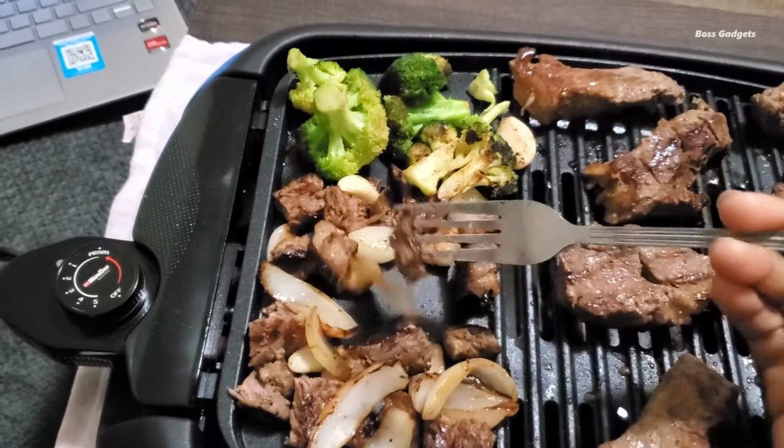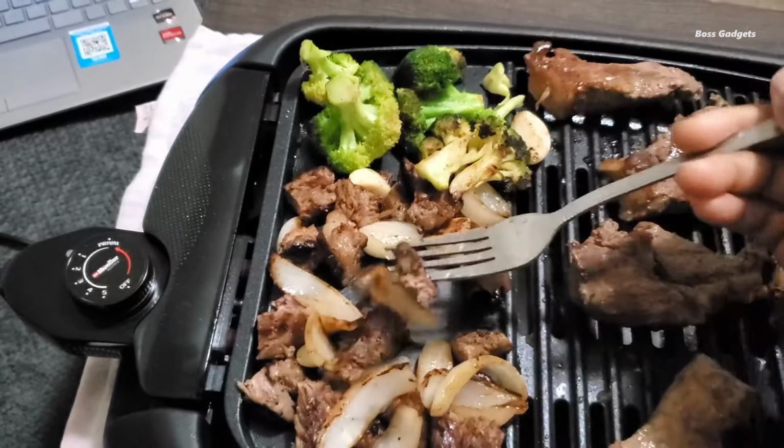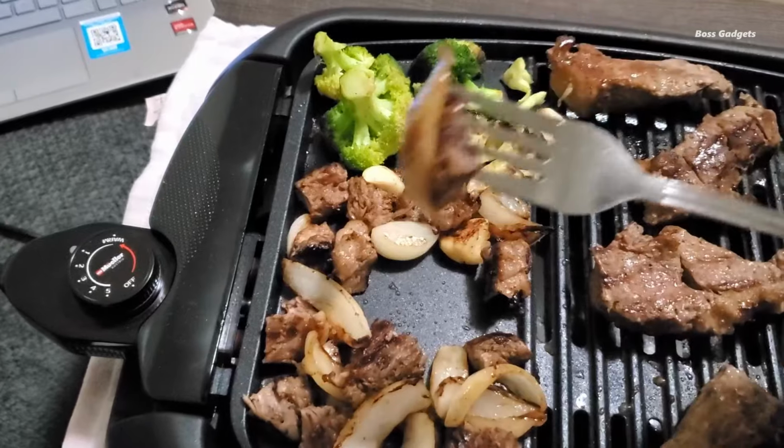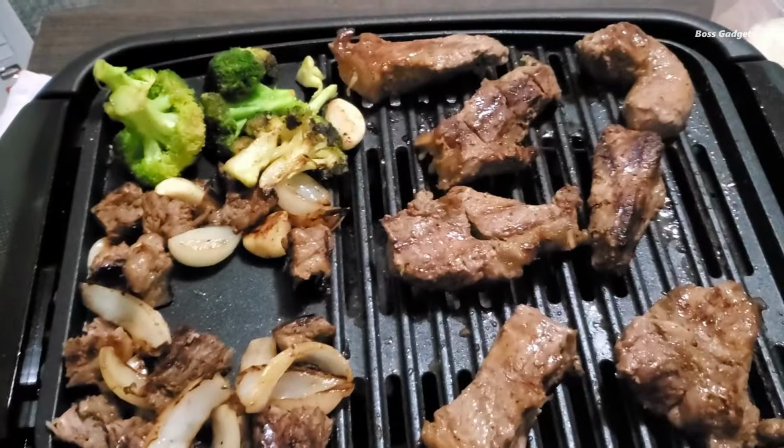The non-stick cooking plate is a game changer. Easily removable and adjustable, it lets you cook with little to no oil, perfect for health-conscious meals. And don't worry about mess. The oil drip tray catches all the grease.